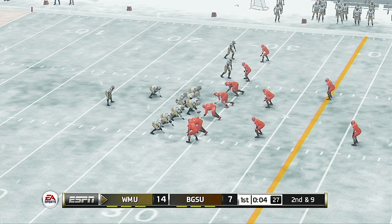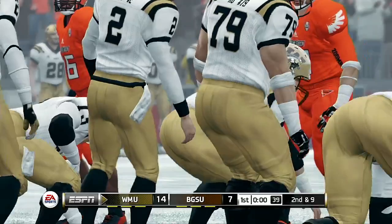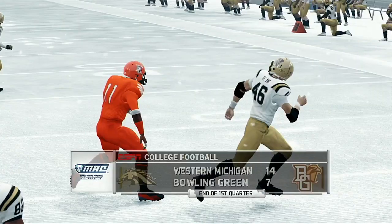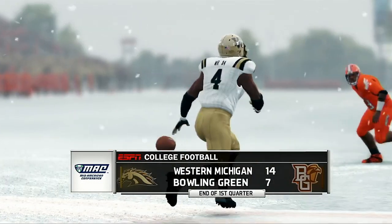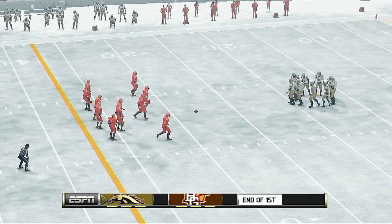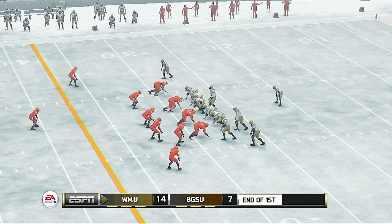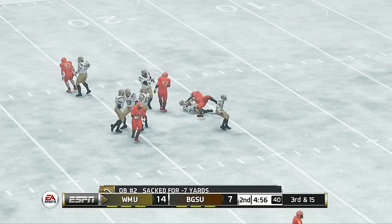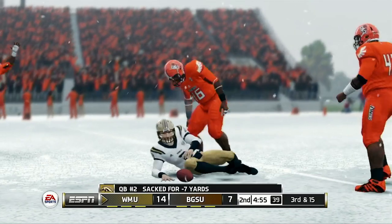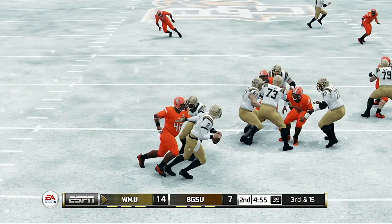Ball on the 28-yard line. Western Michigan up 7 points. An exciting first quarter comes to an end. 14-7, Western Michigan. And we're back for more action here in quarter number two. And he tackles him hard at the 22. That makes it 3rd and 15.